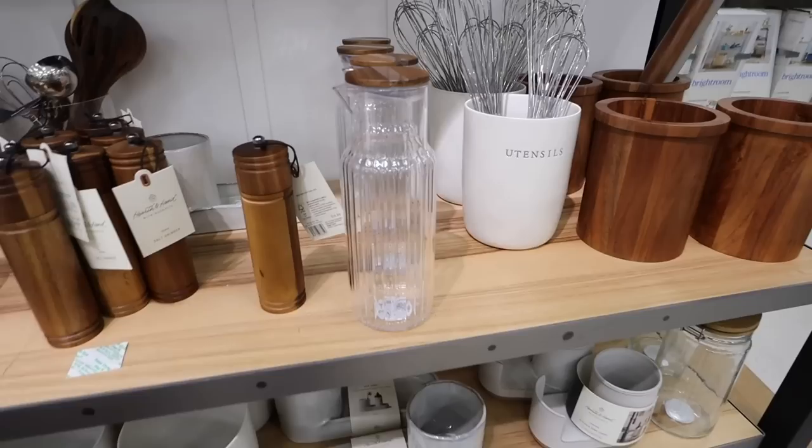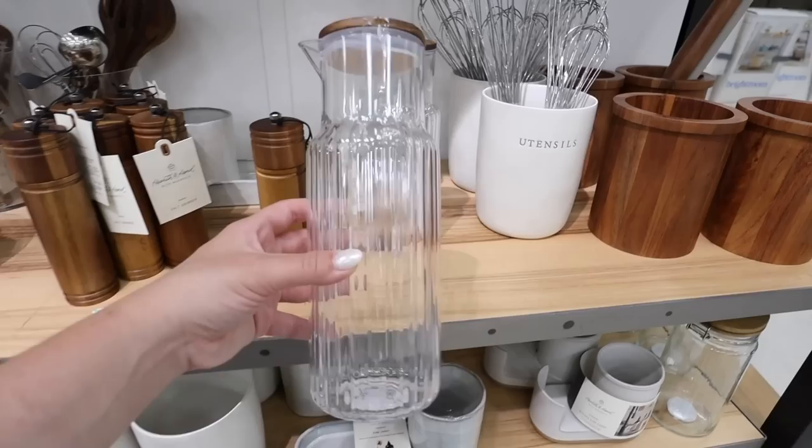This carafe is so adorable. It's perfect to go with the pitchers. This is the Triton carafe. It is pretty small though. I think it's only like a liter. It has a wooden lid. I really do like this. It's acrylic. This is $10.